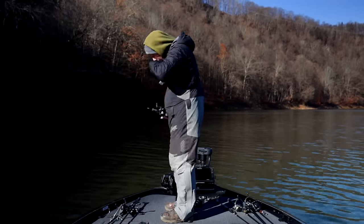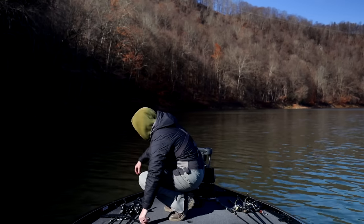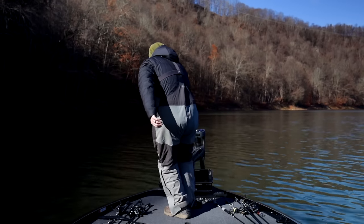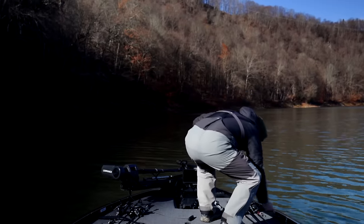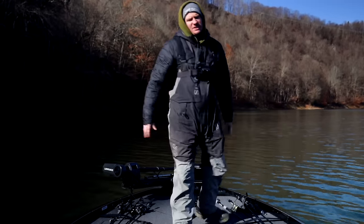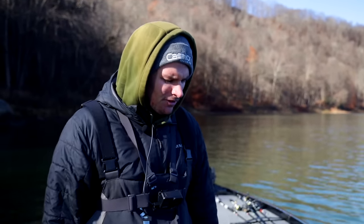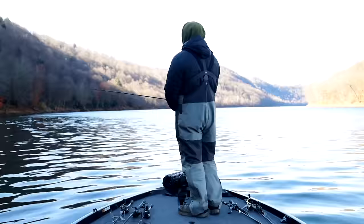Well, it's been tough. So it's time to make a little bit of a move. That's not this area anymore. Let's see how that goes. Try something different. Not necessarily different, but just different area, because this spot is trash. It's not very good. So we're gonna make a run down the river. Let's see what we can find down there. Maybe find some more rocks, maybe just some more fish. We'll meet you down there.